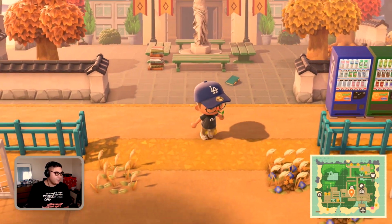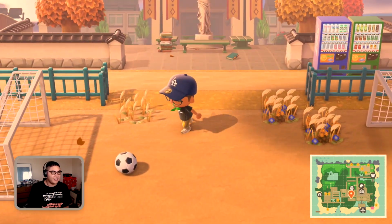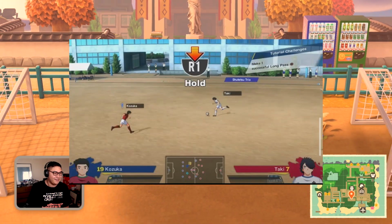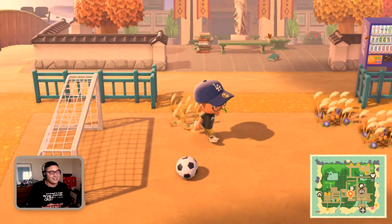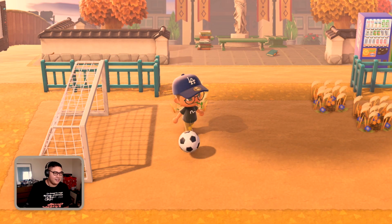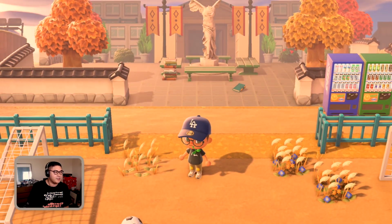And actually now in front of the school is this little soccer yard that I've built out. This was heavily inspired by Captain Tsubasa, which is a manga and a video game that came out recently. That's just an anime soccer game. I was really inspired by some of the gameplay that I was seeing of that game, and it really inspired me to make this soccer field with the perspective of the school behind it.